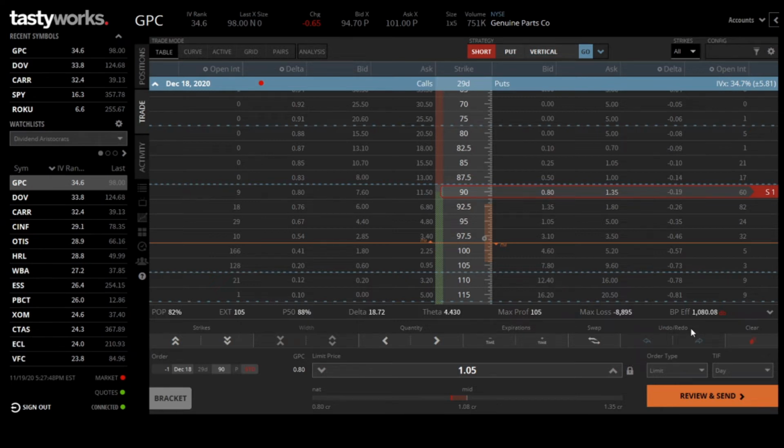And then what's more important is let's look at the buying power effect, because the topic is portfolio margin. Normally, if you wanted to sell this 90 cash secured put in just a normal cash account, you would have to put up $9,000. And I think the regular margin would be 4,500, like half. But then look at the savings you get if you have portfolio margin. I only would have to put up less than $1,100.